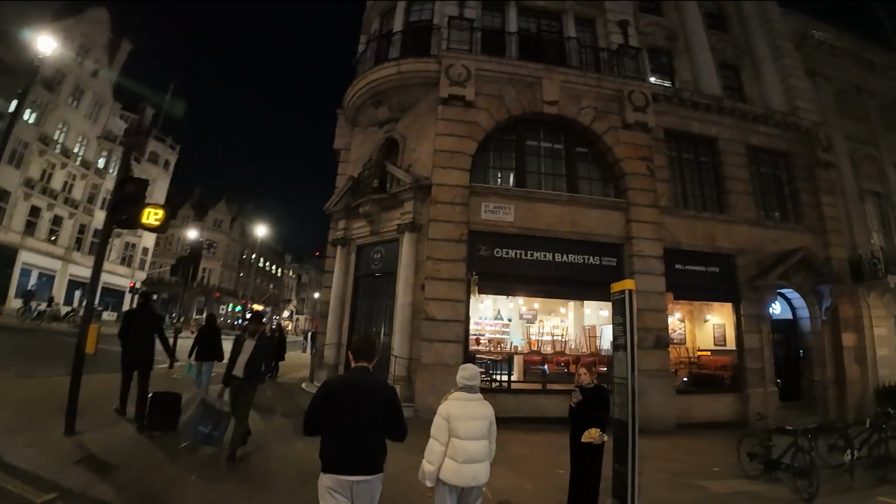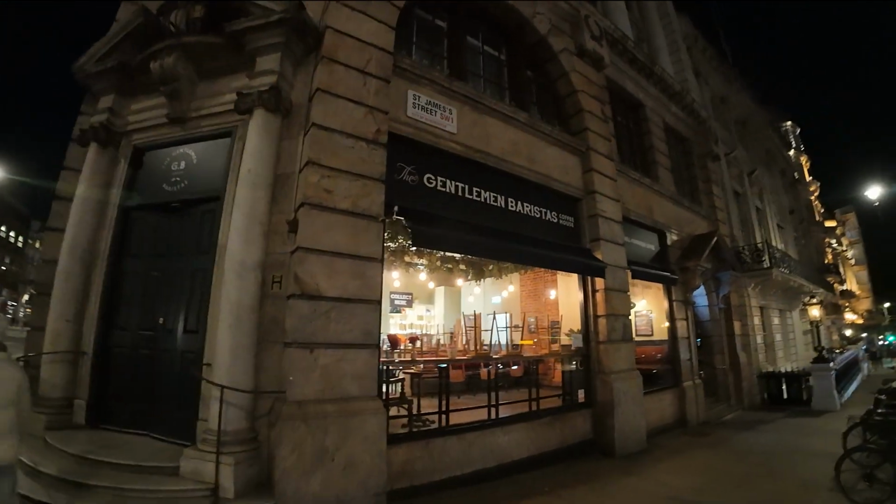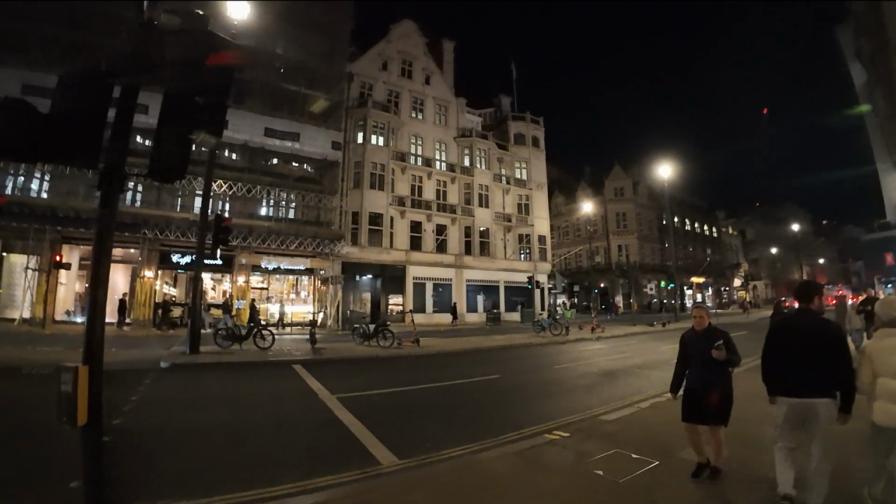Right, for the coffee shop, I'm going to definitely come down here at some point. The Gentleman Barista's Coffee House. We're certainly going to come down here at some point and try their coffee. Looks very nice. I've seen it a couple of times before, but I'm going to put that on the list to come down as well.